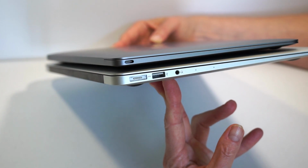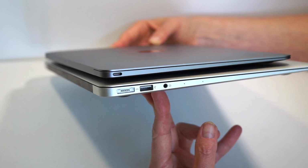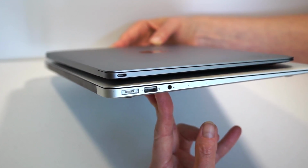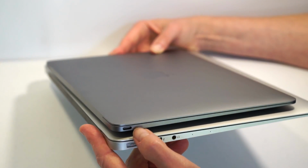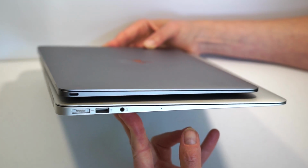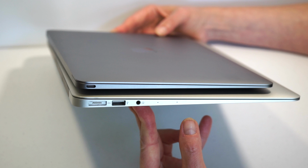So, if you're one of those people that never uses USB peripherals of any kind, maybe you just use Bluetooth, then it doesn't matter much. If you don't plug in external monitors, well, then you're not going to care. But if you do, you're going to have to get some dongle adapters for this. And there's also a difference in horsepower inside. Something's got to give with this little MacBook here. They're trying to fit a lot of circuitry into a small machine.